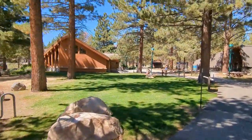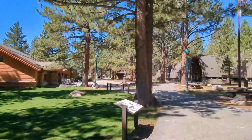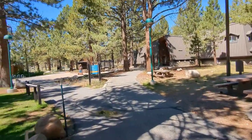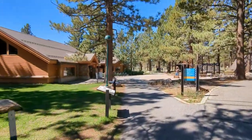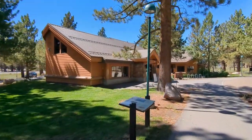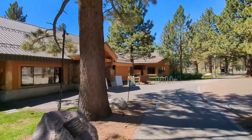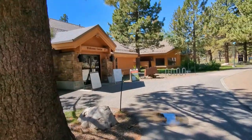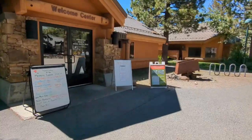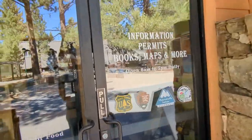There's plenty of maps and all kinds of books and field guides at the visitor center. And of course there's restrooms right here to the right. But Davis, I believe from the Forest Service, is going to give us a tour of the Welcome Center. I highly recommend coming in here and just stopping for a moment and getting some information, and you'll find out everything from fire restrictions to maps, what places are open and closed and so forth, permits.